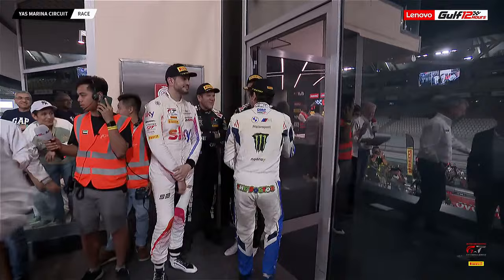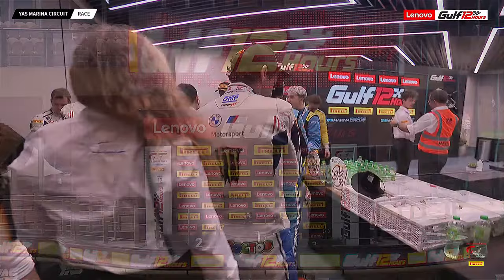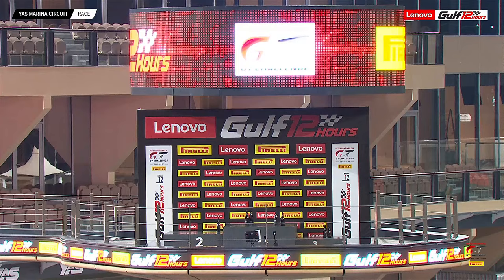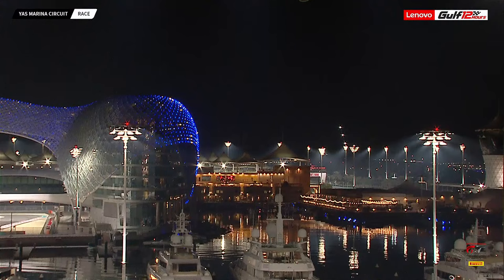So the last driver to leave the podium, Valentino Rossi, smiling and waving to all of the drivers that are standing by for podium number four. And we are just about ready for our fourth podium after an exciting final at the Lenovo Gulf 12 hours. The title for the 2023 Intercontinental GT Challenge, powered by Pirelli Independent Cup, was decided today.